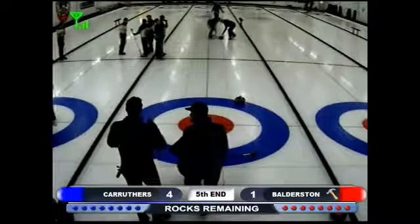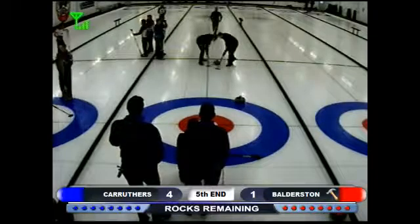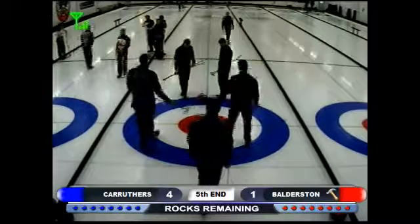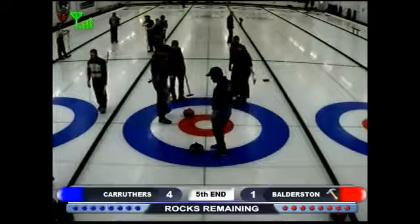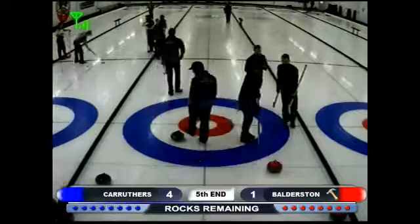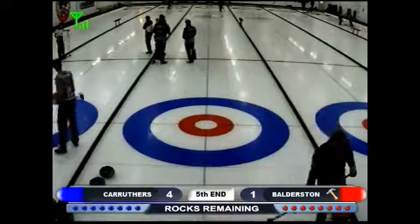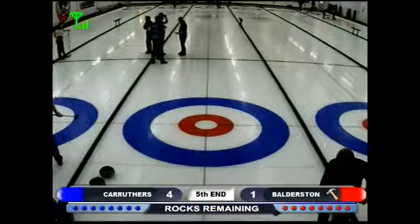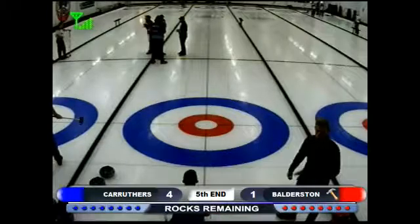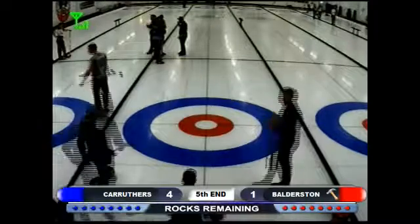How's this one looking? They're not nervous about it. They're being pretty nonchalant with it. So yeah, pretty good. Simple draw for one. So that will make our score 4-2, with Team Carruthers holding the hammer, playing 6. Pretty good spot here for Team Reid, being up 2 with the hammer in the 6th end.